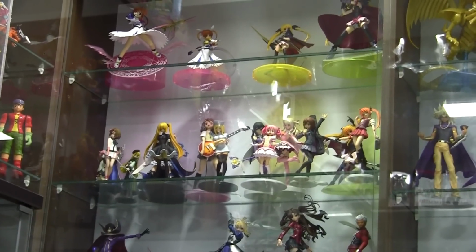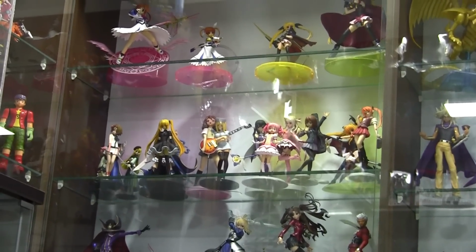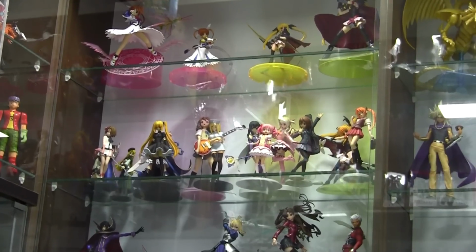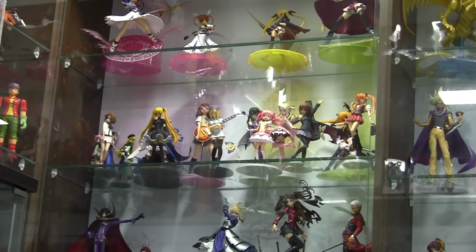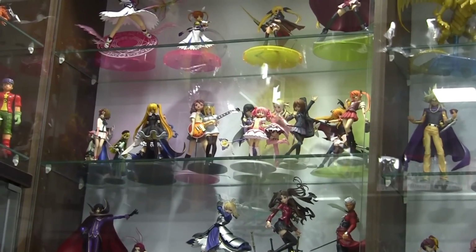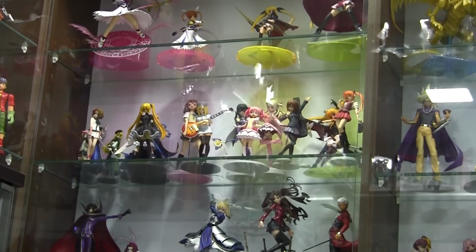This is where I keep most of my prize figures and older figures. Honestly, prize figures just keep getting better and better, and some of them even rival established figure brands in terms of quality. Of course, their main claim to fame is their sheer affordability, and if you're an up-and-coming figure collector, these figures are the way to go.